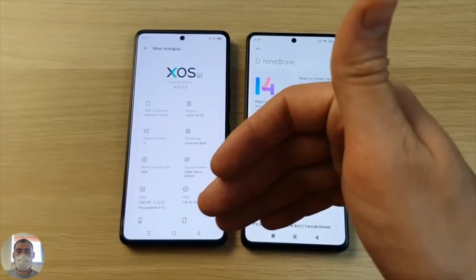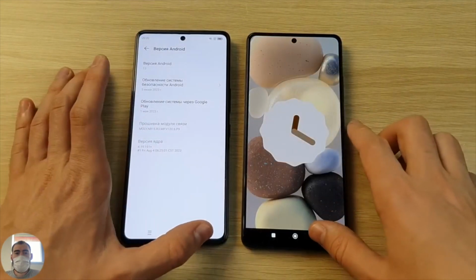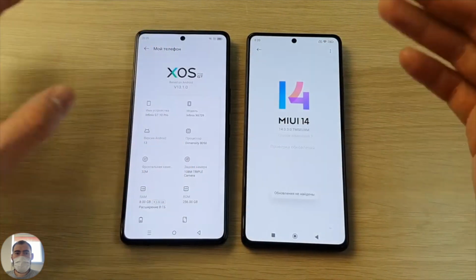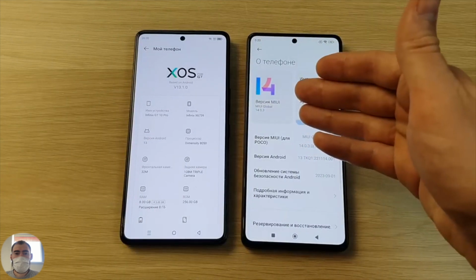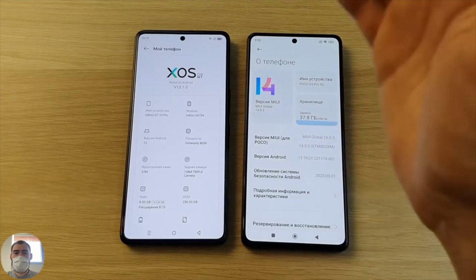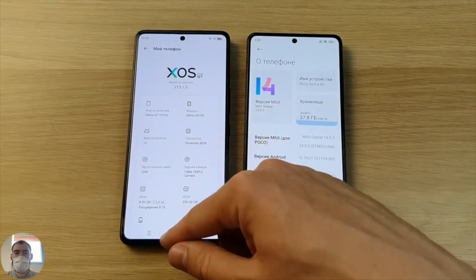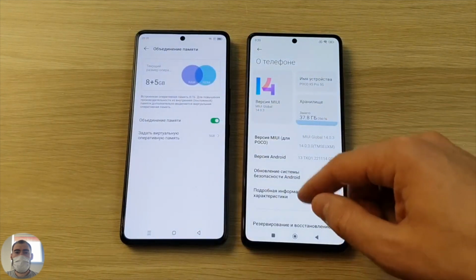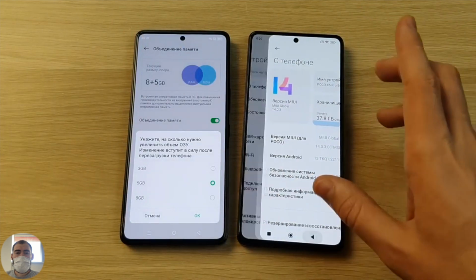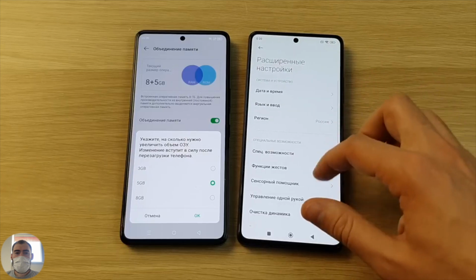Also, these smartphones are all still brand new, 2023. Even though it's 2023, this one came out at the beginning, and this one already at the end of 2023, in the second half, but they both work on Android 13 respectively. And the current firmware versions: for Pocophone it is MIUI 14, and it will already be updated to MIUI 15, confirmed. Here we have the proprietary XOS shell, version 13.1. RAM expansion: we have both, don't forget, the 8 gig RAM option.